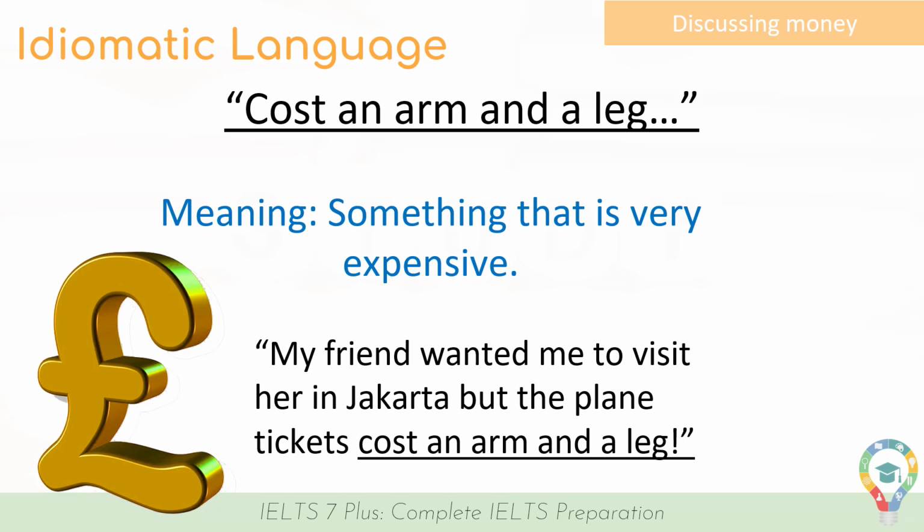I think that talking about things that are very expensive, or maybe things we want that are also expensive, is going to be easily added into our IELTS speaking test language. That's all for my 4 idiomatic phrases that you can generally use pretty much for any IELTS speaking test.